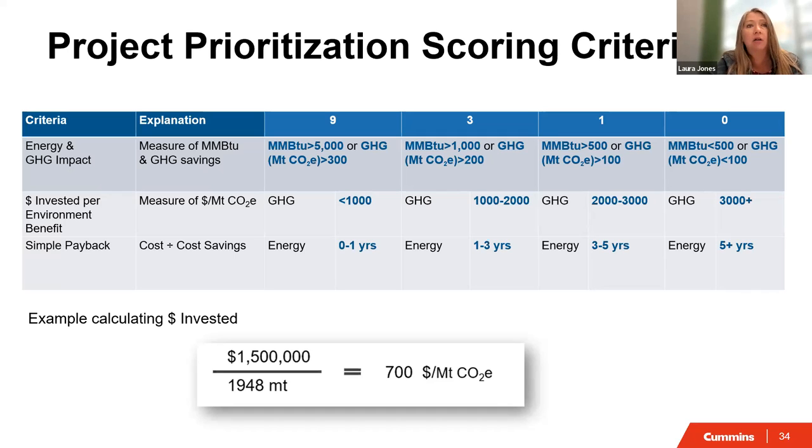We also look at the dollar invested per environmental benefit, in this case for greenhouse gas, and then the simple payback, of course. And so based on the C&E ranking that you get based on your project impacts, you'll get a score, and we focus on funding those top projects. I just showed an example here of an investment, $1.5 million for almost 2,000 metric tons. That would get a score of $700 per metric ton invested. So that would get a score of a 9 in our C&E matrix.